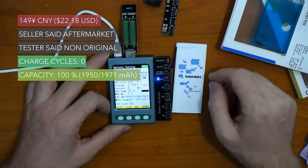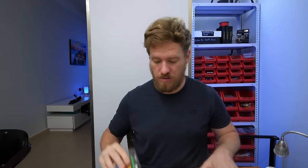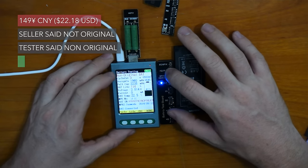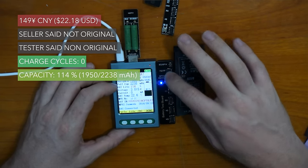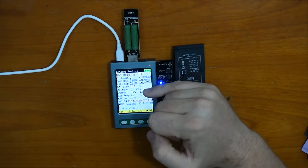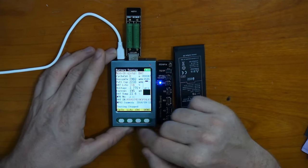I don't understand that. So this is the special one. This is the one that is bigger than labeled capacity of an original iPhone battery. Non-original battery, okay, we expect that. Wow, look at that capacity. Okay, well at least the tester claims it's the right thing. Let's try discharging it. So we can see the voltage going down here. All right, so let's test life, 50.